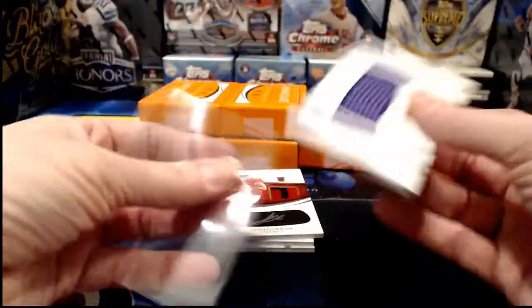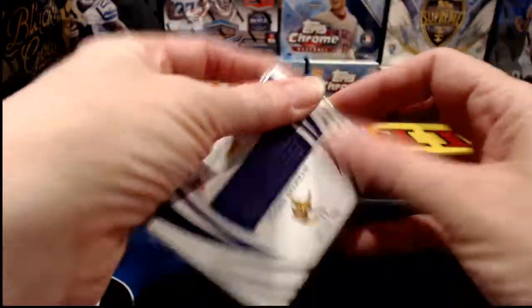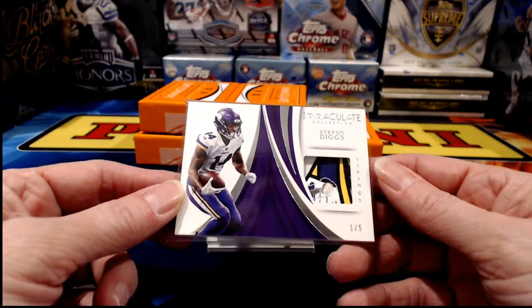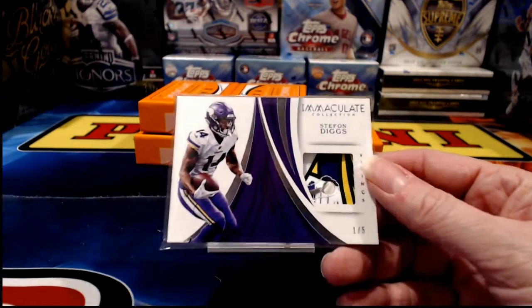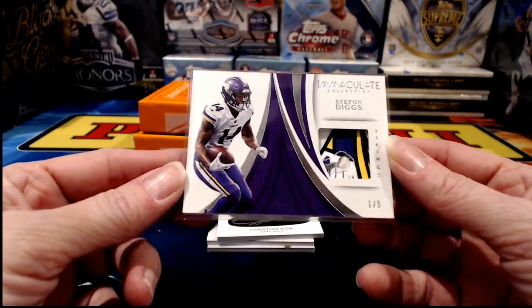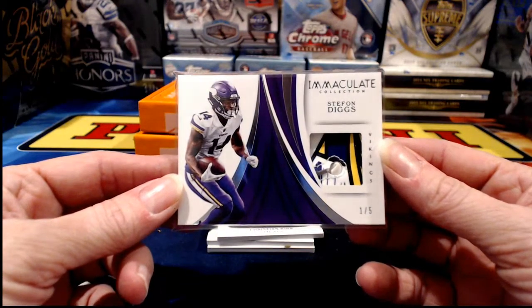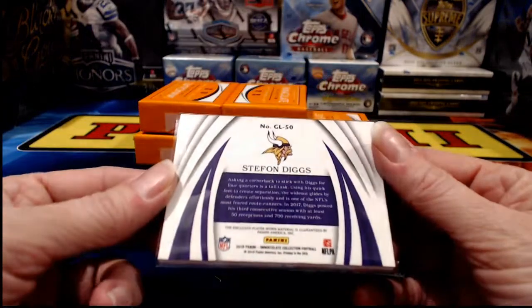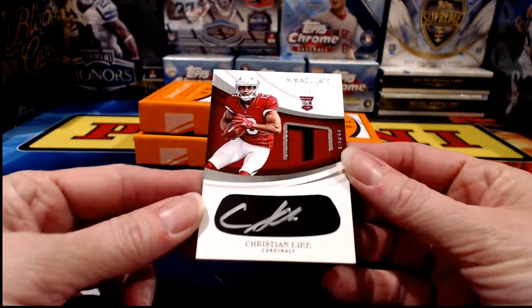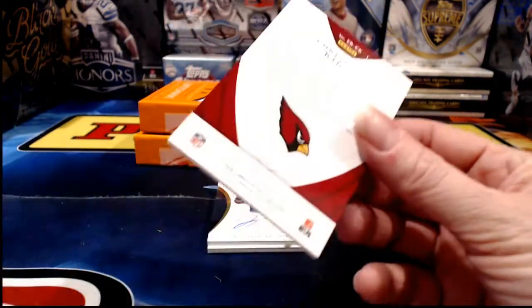And a very nice relic coming up next. You all know how I like my patches. So take a look at that. That looks like, what is that, a piece of the shoe maybe? Or a glove, but I'm going with shoe. At any rate, it's very cool. It's for the Vikings. It's numbered 5. And of course, Stefon Diggs is the player who wore it. Cardinals hit with Christian Kirk to 99.